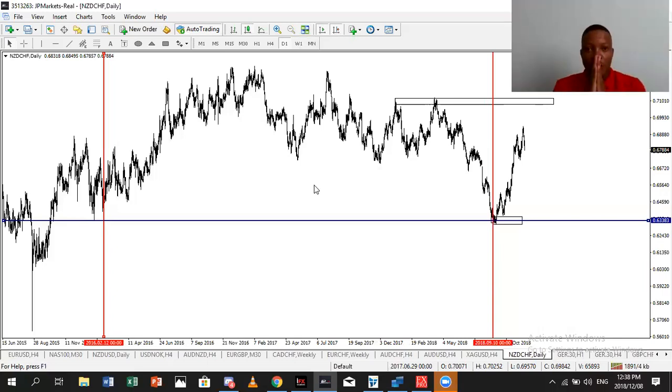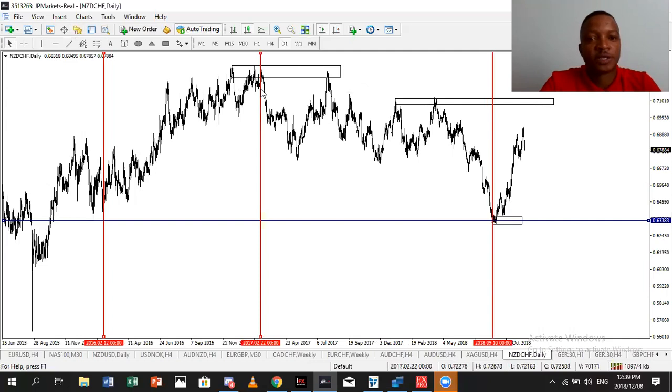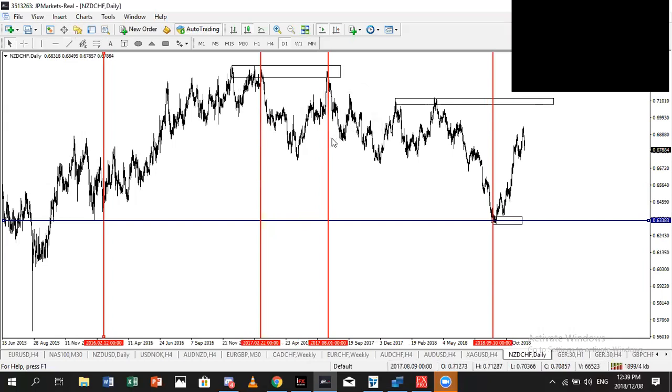Listen carefully. Look there at the top. Let's look at this level here. Look how long did price take from here. I don't want to confuse you when I do my analysis. It's very easy for me. There, what's that? It's 1 year.